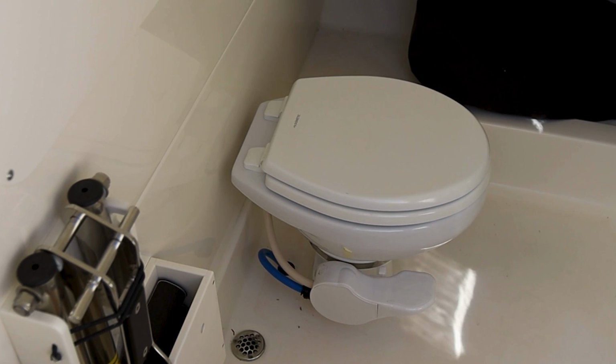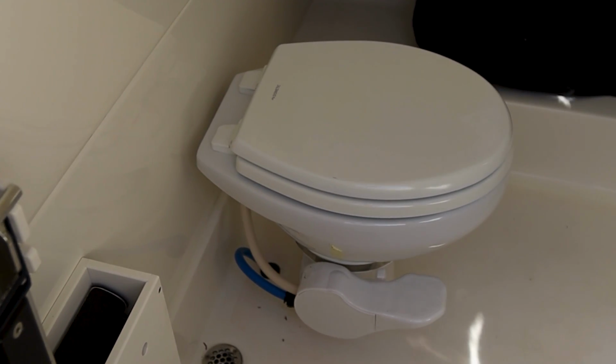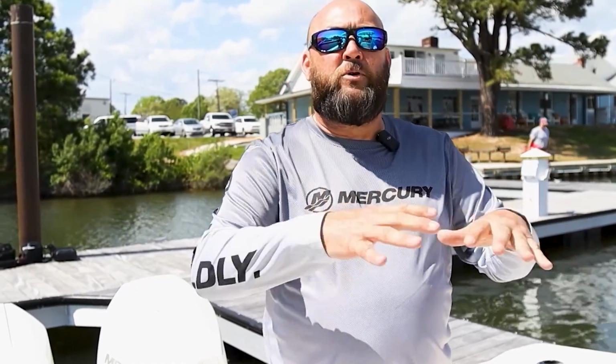So this boat is running what's called a vacuum flush toilet system. The way a vacuum flush system works is that when you turn it on, there's a tank in the boat that pulls gently. You ever use one on an airplane? Same concept. So when you're ready to use it, you turn it on, and it draws a vacuum, and then you've got that big foot pedal. If you lift up on that foot pedal, it's going to put water in the bowl. So it'll be just like your toilet at home.